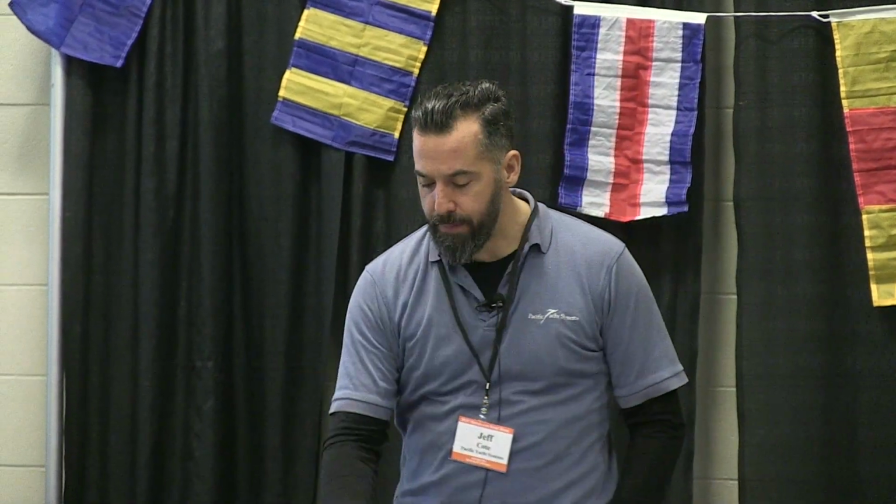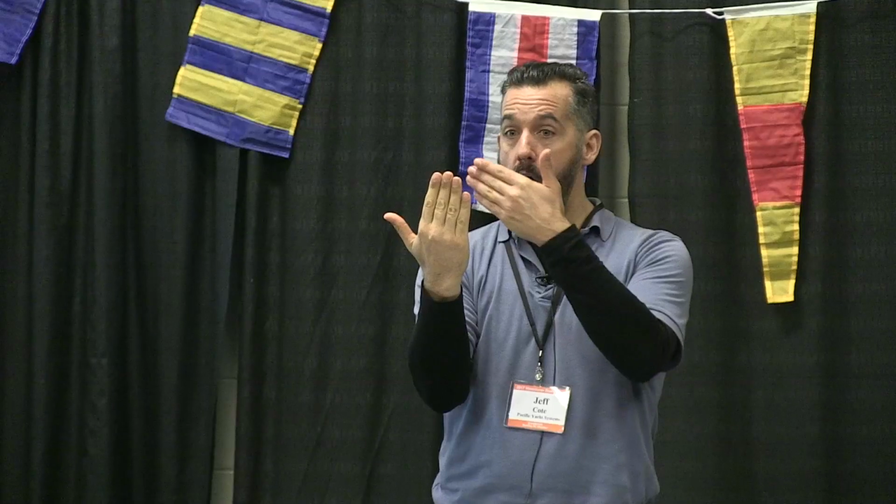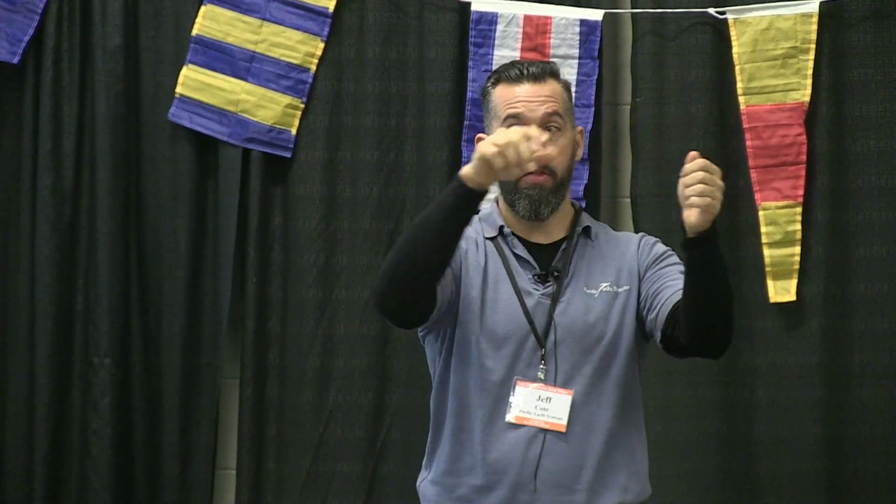So it's an app that uses your phone, and when your phone's in camera mode and you're looking through your phone, it's actually going to be showing your waypoints on the view that you're looking at. So you can scan the horizon, and it's going to show, oh, your waypoints are here, here. They're going to geolocate your waypoints on the reality of the world that you see through your phone. Like, awesome.